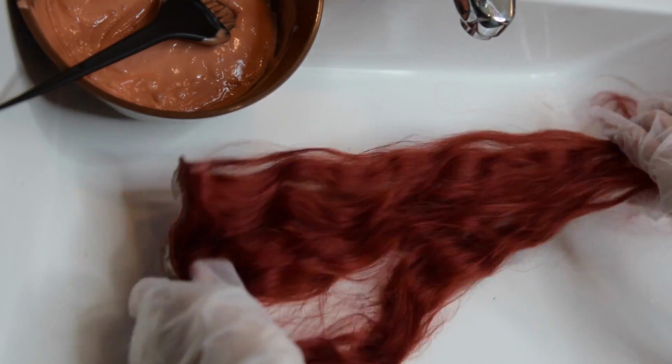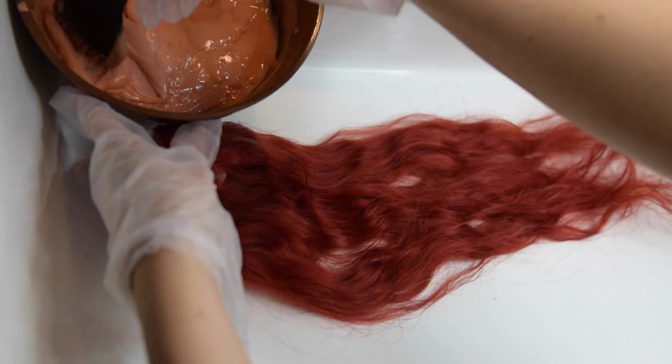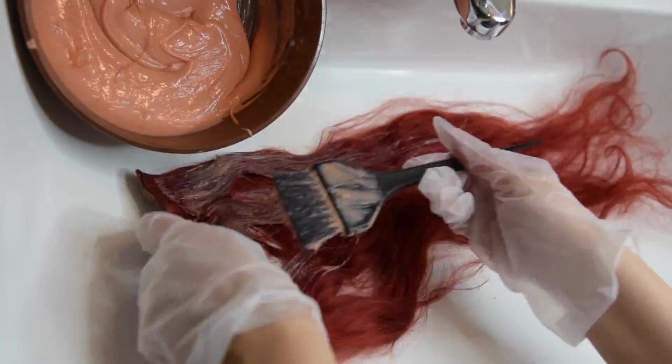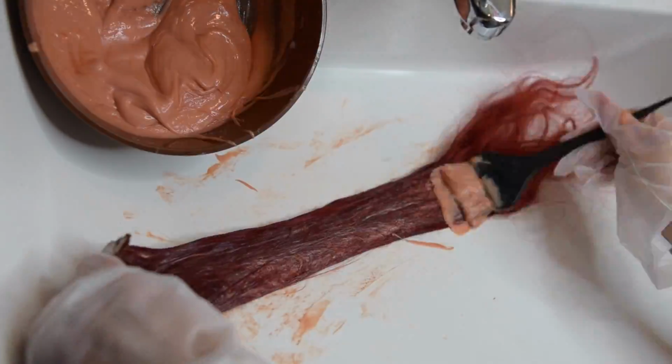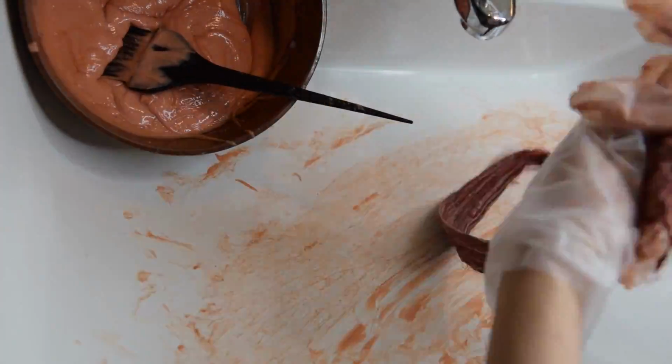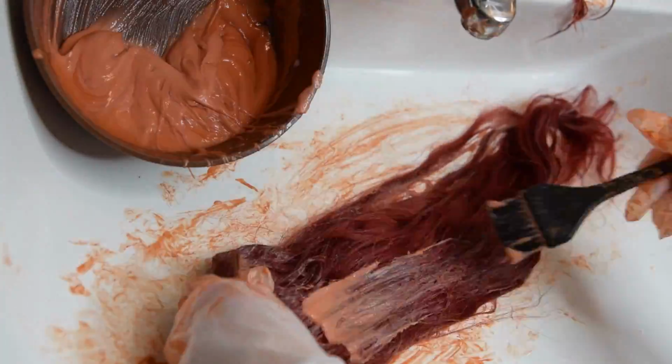Let's dye some hair, guys. Yes, so here we go again. Round 2 of hair dyeing. Now, this time, I just did it in the sink. I was over it at this point, guys. So, same thing here. Work fast, massage, squeeze them a little bit. However, this time I left them for 35 minutes.